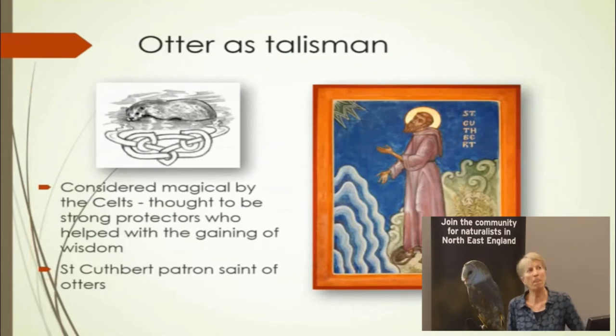So, as I said, they have been both revered and persecuted in the history of this country. The Celts thought they were a magical species. They were strong protectors and helped with the gaining of wisdom. And St. Cuthbert is the patron saint of otters. And there's lots of iconography of St. Cuthbert with otters frolicking around his feet, as you can see here. So, yes, at that time they were definitely a welcome species.